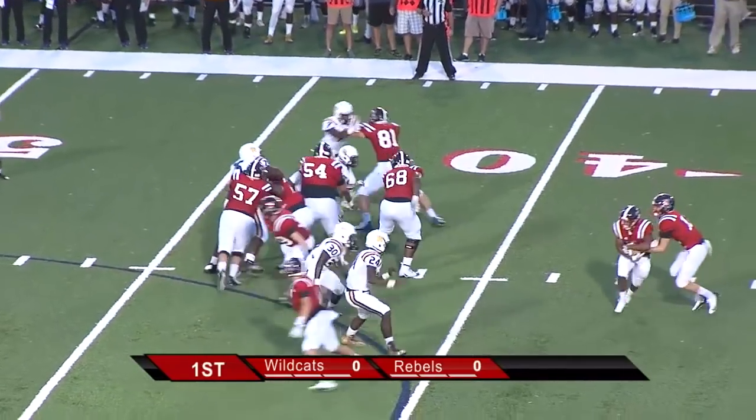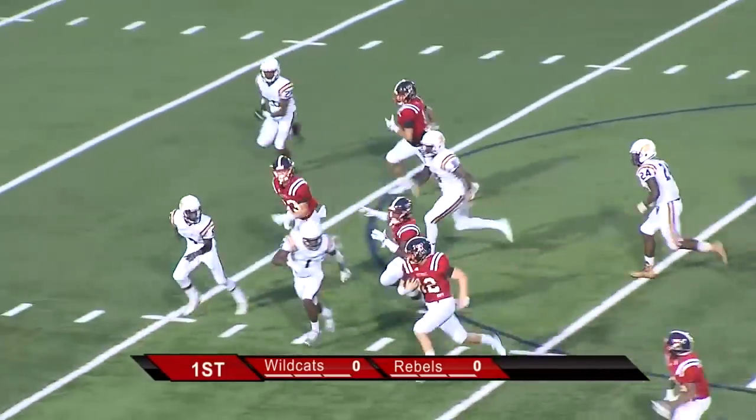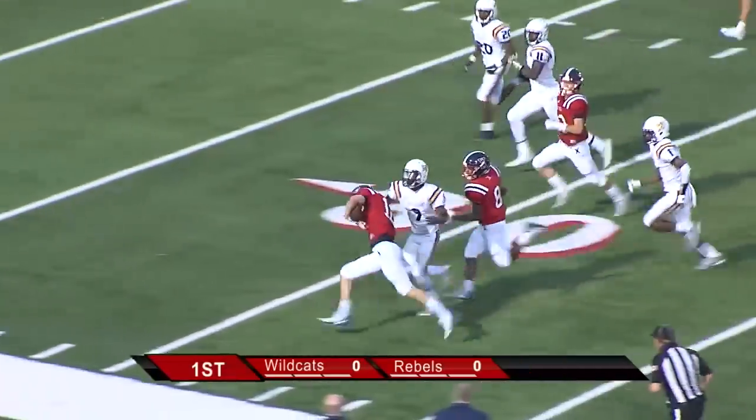Common in the shotgun, takes a snap. Going to hand the ball to right. No, he's going to keep it. He's got room up the middle again. Midfield, 45, 40. Picks up a block on the outside. 35.